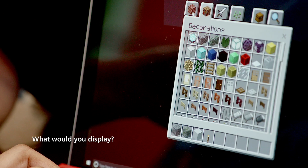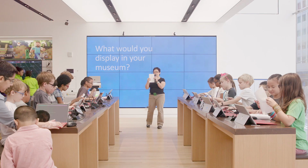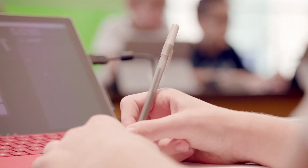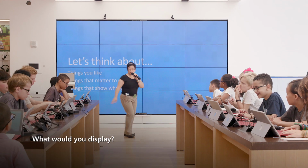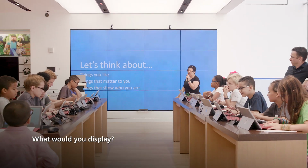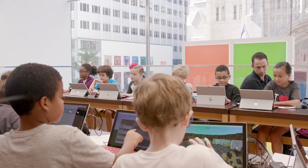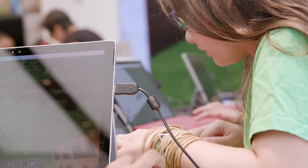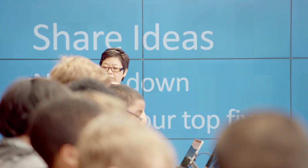I want you to think about what you display in your museum. So I have things for you to write on. You're gonna fold it in half so that you have four places to brainstorm. Take some time on your four pieces of paper. Think about things that you might include in your museum: things you like, things that matter to you, things that show who you are. You might wanna feature places you've been, things that are important to you, things you like to do. Get down a lot of ideas, so that you have stuff to choose from.